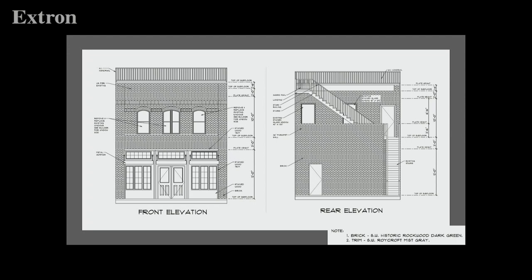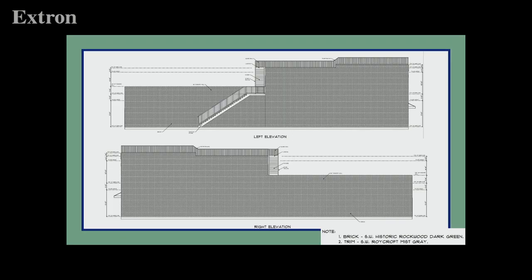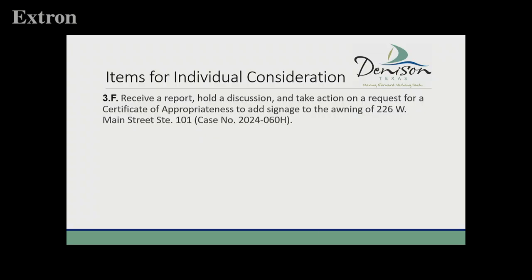Just a quick question, does this also include the back as we have it right here in this drawing? Yes. Okay, perfect. All right, thank you guys. The whole shebang. Thank you. Good luck. Whole enchilada.